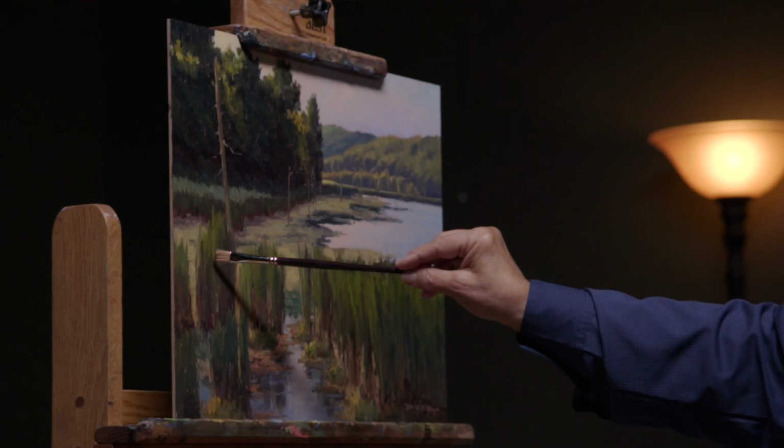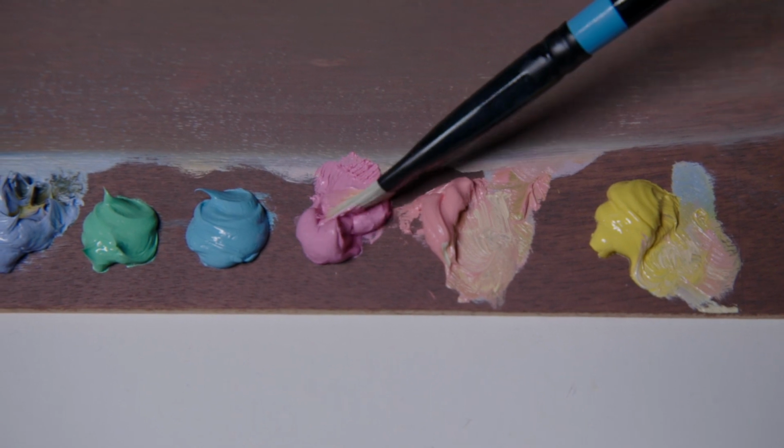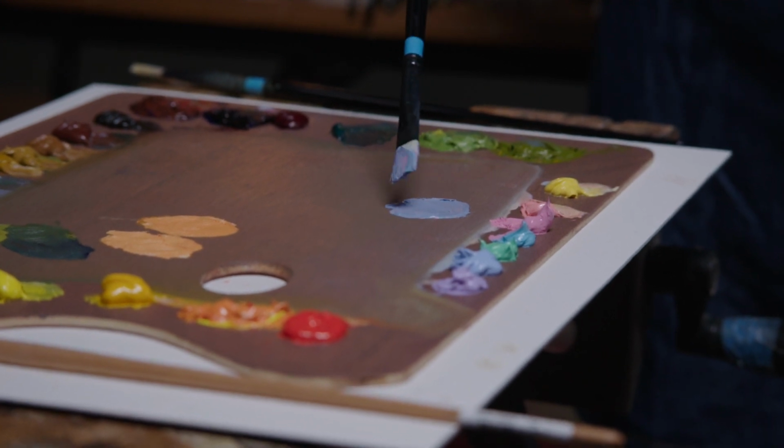In this video, I'm going to be teaching you about capturing the effects of light and color and atmosphere, much the way the Impressionists did. The Impressionists painted the same scene over and over again in order to capture the specific time of day, the atmosphere, the feeling of the place at that moment.